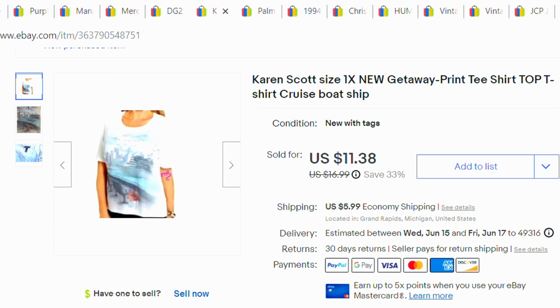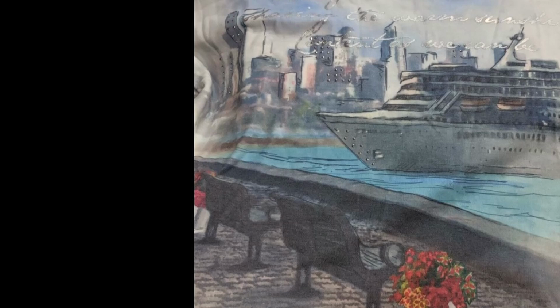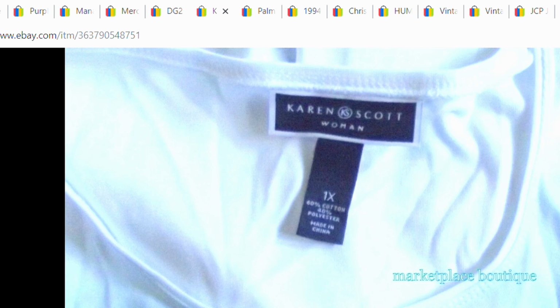And speaking of clothing, here's a Karen Scott 1X new gateway print tee top with cruise ship, something like that. This ends up on my favorites list because if you've heard me talk about this before, I bought a pallet of Macy's, and oh, do I love Macy's clothing. All the clothing from Macy's was really, really good quality.